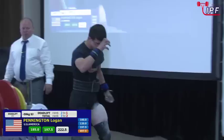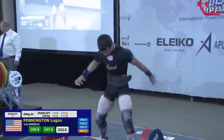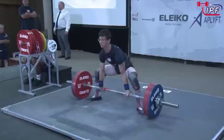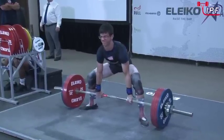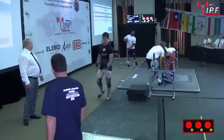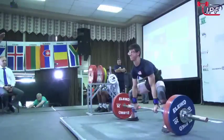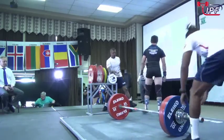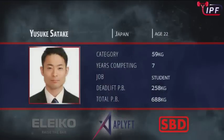Speaking of putting it on the bar, that's what Logan Pennington has done. 222.5. He wants to go home with some bling. Not quite there. Just a little bit too much. He is going to finish with a deadlift silver and an overall bronze, though, so not a bad day. So 53 kilo sub-junior, Marichev takes away the gold medal, and Martel takes away the silver. And the 59 sub-juniors, Lagutin takes away gold, Amasuna takes away silver, and Pennington takes away bronze.